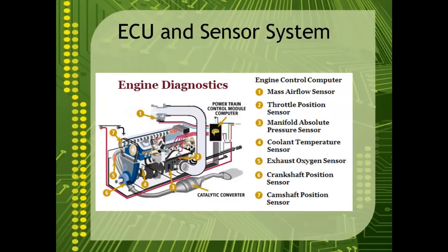The following is a typical computer and sensor system. The ECU is located here. You can think of this as the brain of the system. These are a few examples of the type of sensors that monitor your engine's performance: mass airflow sensor, throttle position sensor, manifold absolute pressure sensor, coolant temperature sensor, exhaust oxygen sensor, crankshaft position sensor, and camshaft position sensor.